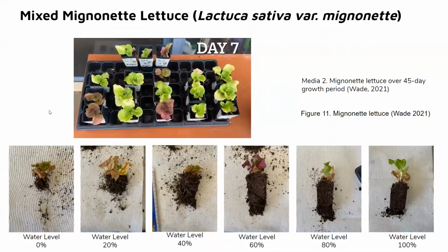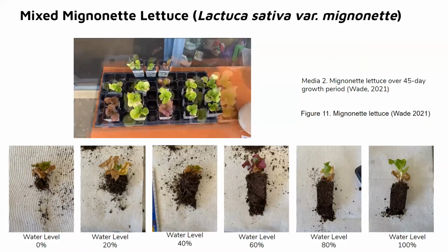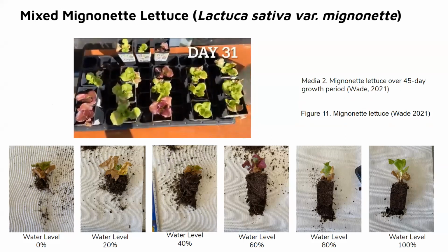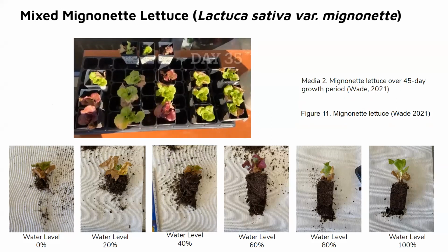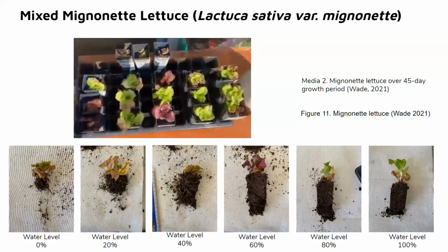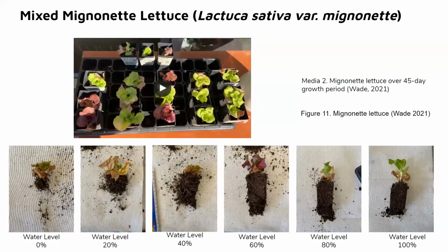The mixed Mignonette lettuce seedlings are located on the Central Coast in a regional agricultural area. The seedlings are placed in a part-shade area that receives sunlight from 7 to 1 p.m. Mignonette 2 displays the monitoring of the growth of Mignonette lettuce seedlings over a 45-day period. The photos along the bottom of the slide display the seedlings at harvest, and we can see that the minimum water level is 60%. This study has shown that the 100% water level treatment is having the best effect on Mignonette seedlings. Overall, the Mignonette variety was the least hardy of all the varieties.